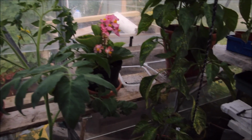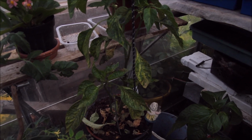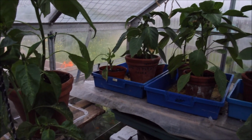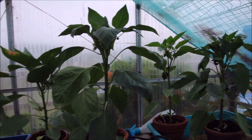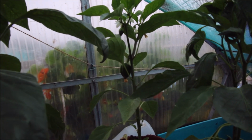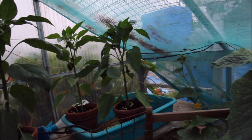Then I brought that pepper on right through the winter, but there's some sort of bug in here, and they look like little white flies, and it's not doing too good. But we're getting peppers. The peppers are growing, even though the greenhouse at home, which is in the shade more, is producing more peppers than here.